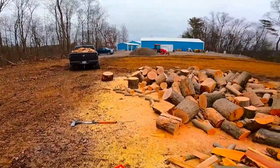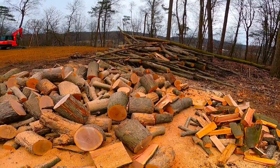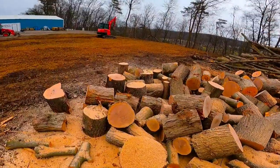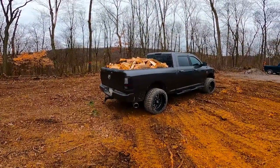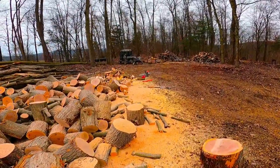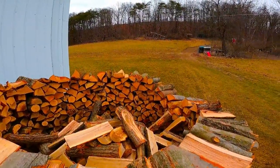With the help of the excavator and two people, got a lot cut in a short period of time. There is a ton of wood here, multiple pickup loads, and we still have the full one from this morning, and I got a bunch split over here now that's probably at least half a pickup load already. Yeah, this is gonna easily fill that up.